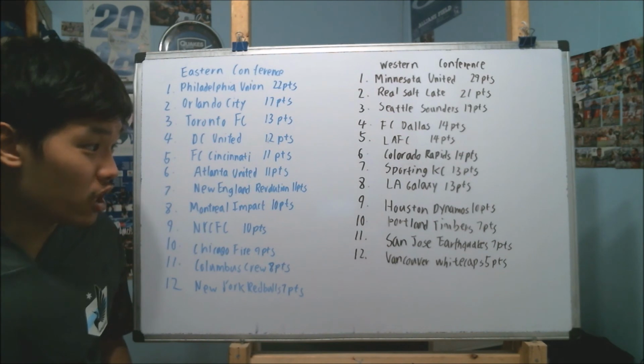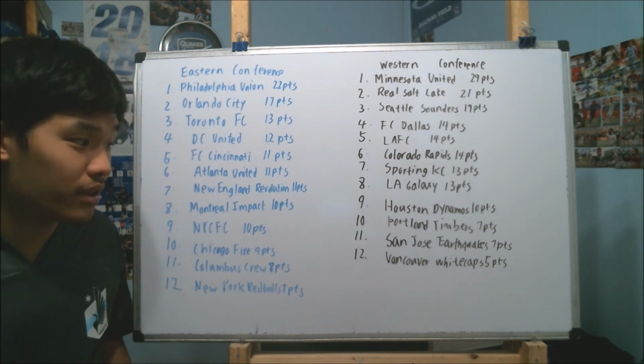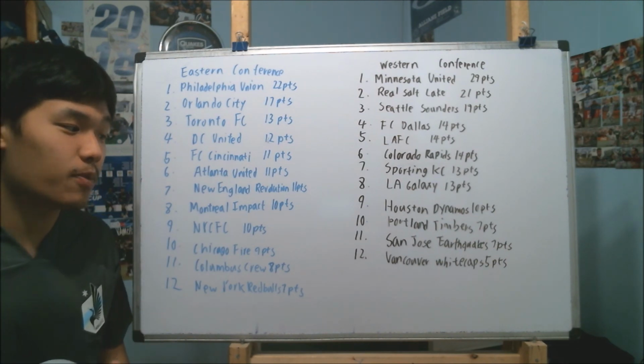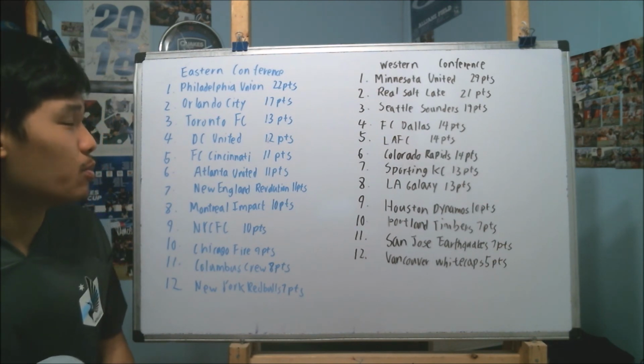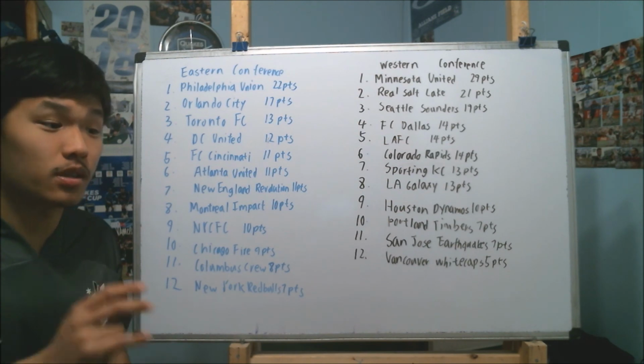Then we've got the have-nots, which is the Dynamo currently having 10 points, the Timbers and the Quakes currently having 7 points, and then the Whitecaps, who currently own the Wooden Spoon spot with only 5 points to their name. But yeah, there you have it. That is pretty much it for the review of match week number 10 in terms of the simulated matches.